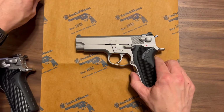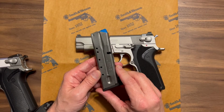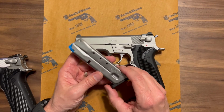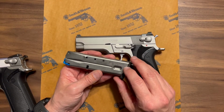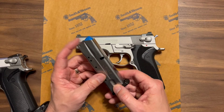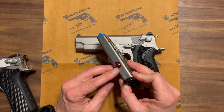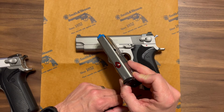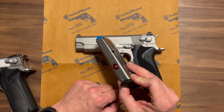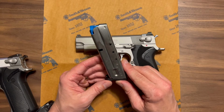And they were supplied with 11 shot 40 caliber magazines, metal magazines again. We've talked about these before, very well made. This one is actually stamped 40 Smith & Wesson. The interesting thing about these magazines, they were specifically designed for the 40 caliber cartridge, and they were also designed to ensure that they wouldn't fit in a 9mm firearm. So they have this knob or bubble in the metal to ensure that it will not fit in a 5906, because obviously the magazines are going to look very different.